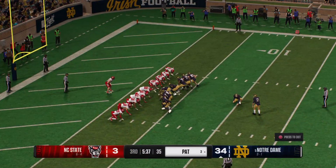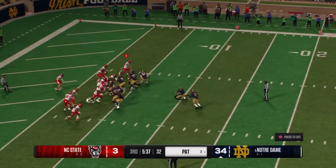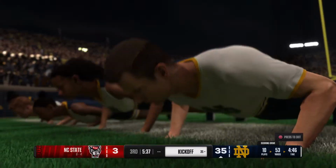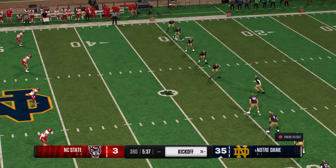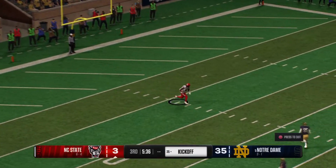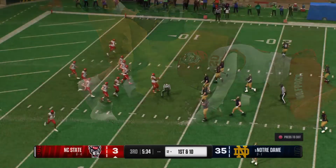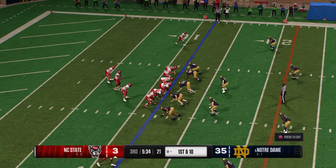Lining up for the PAT. The kick is up and good, and that puts one more on the lead. They just finished off a 53-yard scoring drive, and he found his way to the end zone from the 7 to cap it. And he takes this from inside the 5, and the returner will be dragged down. NC State sending the offense back onto the field.